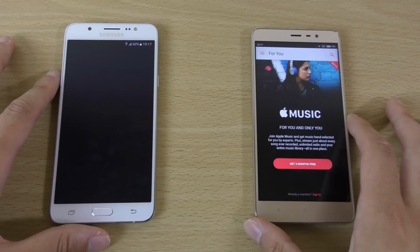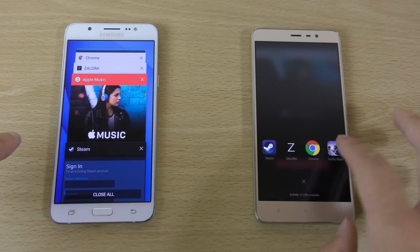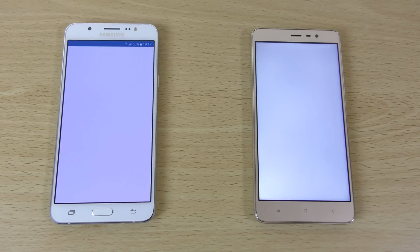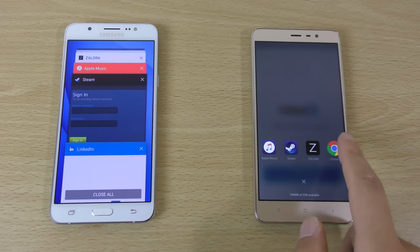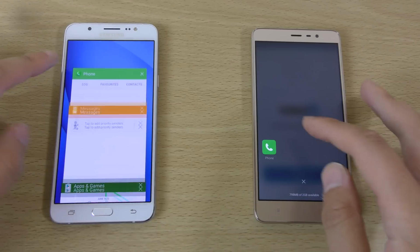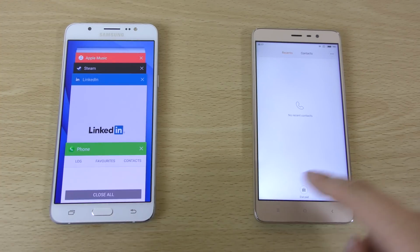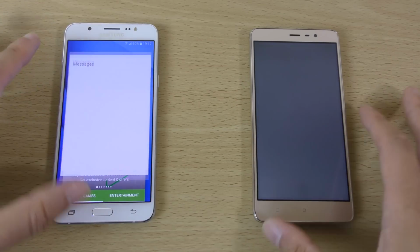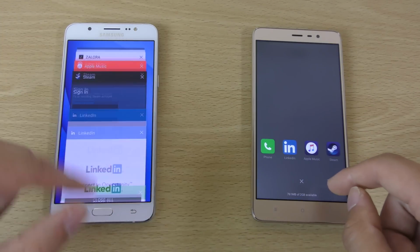But you can see here there's a lot of elaborate animations. Did I even go into the right one then? I don't think I did. Let's try LinkedIn. But I think the J7 is coming up with it a little bit faster. Again, maybe due to that software optimization. A bit faster on the Redmi.